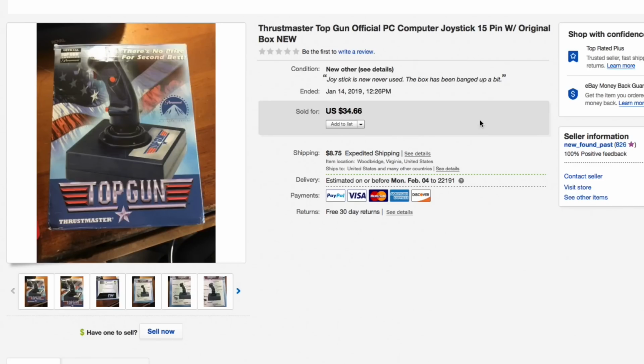Next up, this Thrustmaster Top Gun official joystick. And I had this for a really long time. I wouldn't buy this again, probably. No, not probably. I definitely would not buy this again. Still just had like $5 into it, and it was in good working condition. Had the old style connection on the cord and everything. Had the box, which was really good. I had it listed for $34.66 plus shipping, and I took a best offer of $20 plus shipping, and was glad to send that to someone else and get it out of my storage bins.